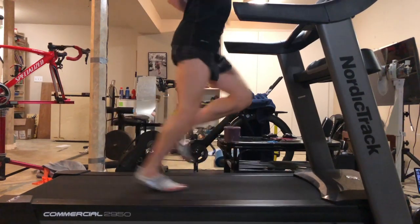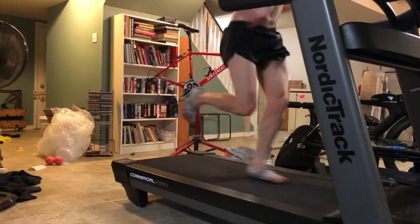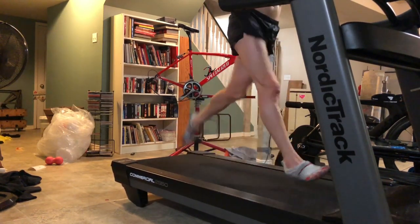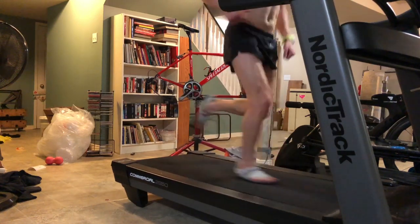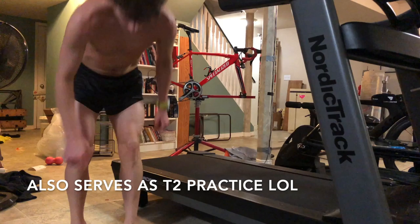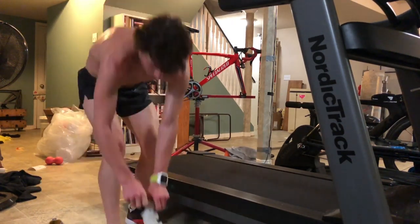So those Vibrams that are in the video are the same Vibrams I used back in 2012. So they definitely have a lot of kilometers on them. But it really doesn't matter with them because they're barefoot shoes, and I'm only using them on the treadmill. So even if the tread is kind of worn down, which it is, like there's a hole in one of the toes, it doesn't really matter because I'm on the treadmill.